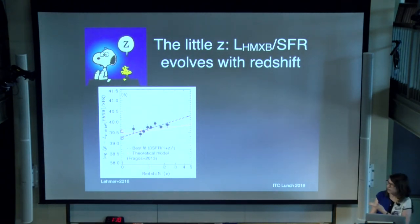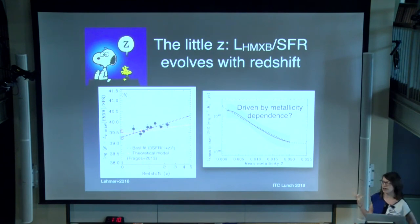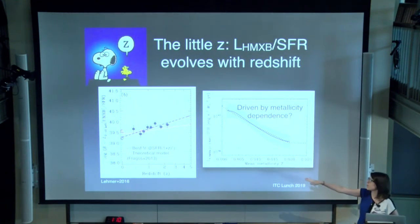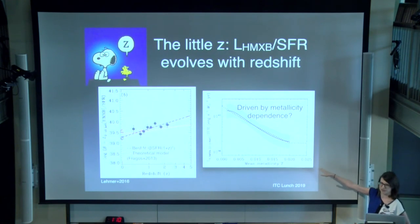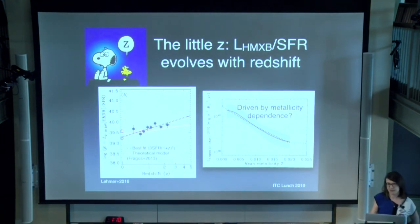And it's thought, the models say that this could be coming from a metallicity dependence in high mass X-ray binary populations. This is from a population synthesis study, and it's showing the X-ray luminosity per star formation rate now as a function of big Z, metallicity. You can see that at low metallicity, these models predict that this ratio should be higher. You should see more luminous HMXB populations.